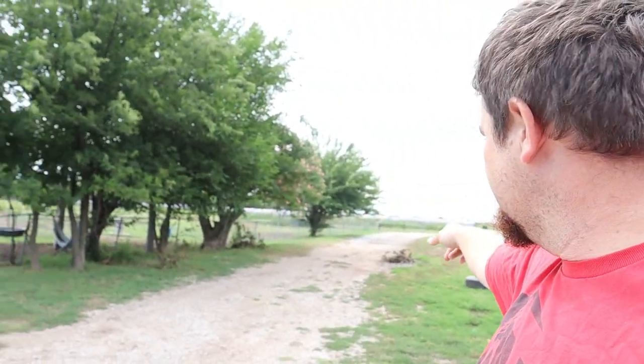So we have had a crazy amount of storms the last couple of weeks here in Oklahoma. Well, I don't know about a couple weeks, but we've had a bunch of storms and quite a bit of rain. But if you looked at the ground, there are some water puddles, but nothing like there should be.